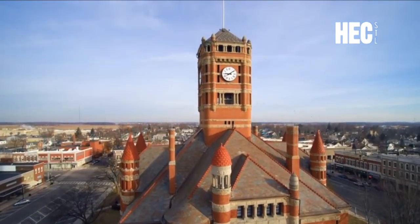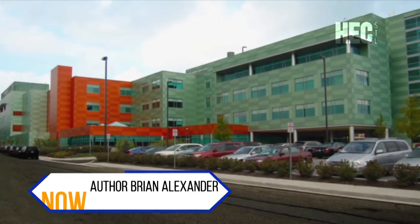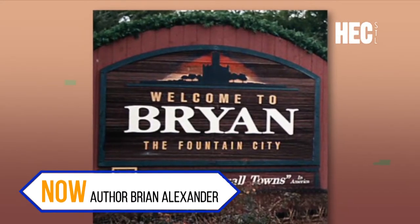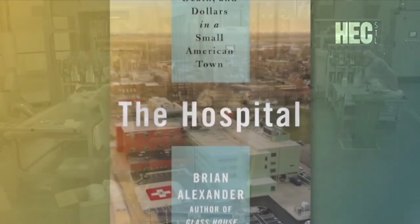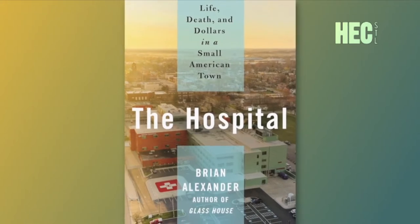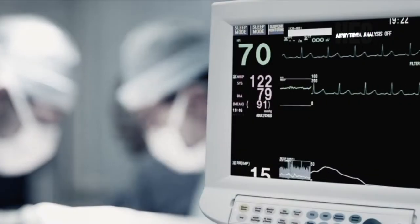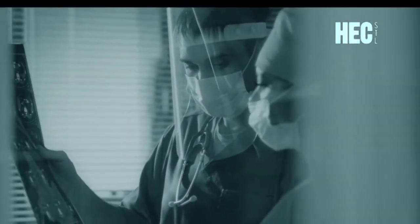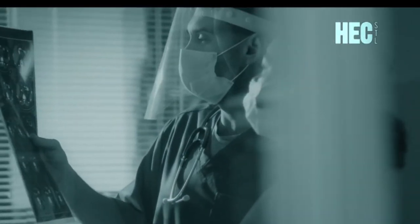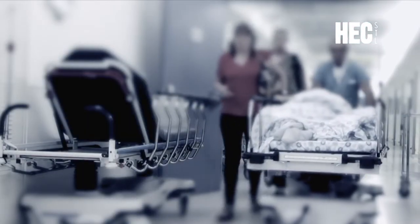In the small town of Bryan, Ohio, a community hospital barely survives. At the same time, the people it serves struggle to stay healthy as good-paying jobs disappear. Brian Alexander's new book, The Hospital: Life, Death, and Dollars in a Small American Town, takes a deep look at what's broken in the healthcare system. The contributing writer for The Atlantic makes a complex story understandable while showing us the very real effects of inequality on the people of the town.